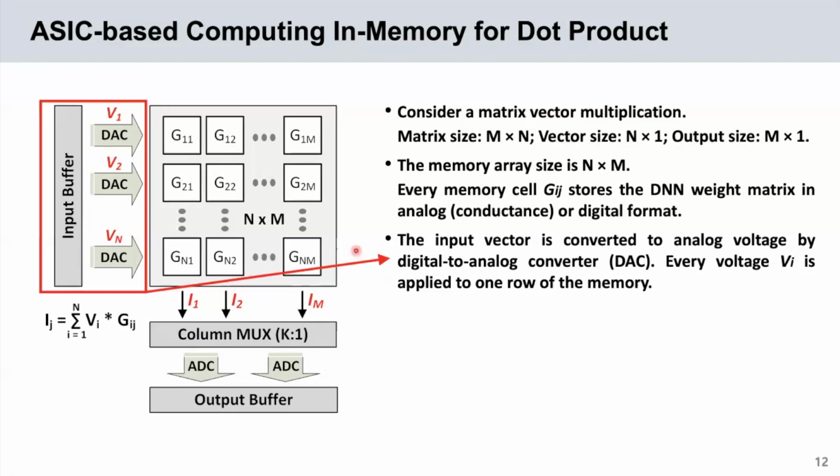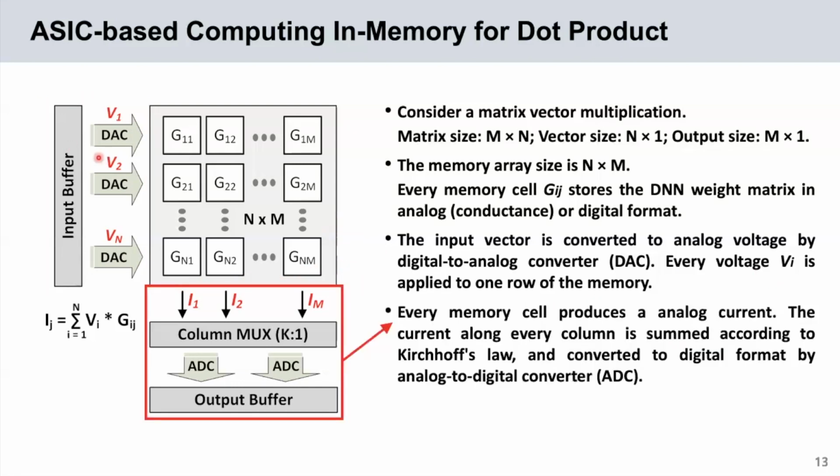Then every voltage V_i is applied to one row of the memory, as shown here. In the next step, every memory cell will produce an analog current. Along one column, you will have Kirchhoff's current law, so you get the sum of the current along every column equal to the dot product, the sum of these multiplication results, as shown in this equation. And then finally, this analog current will be converted to the digital partial sum using an analog to digital converter.